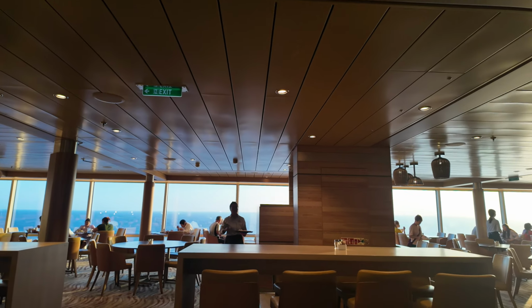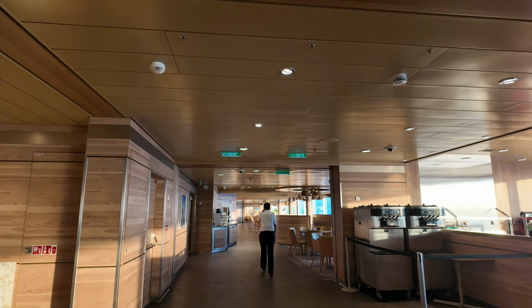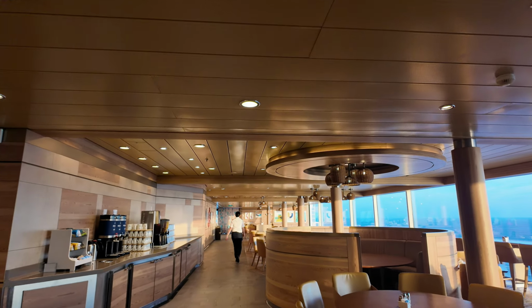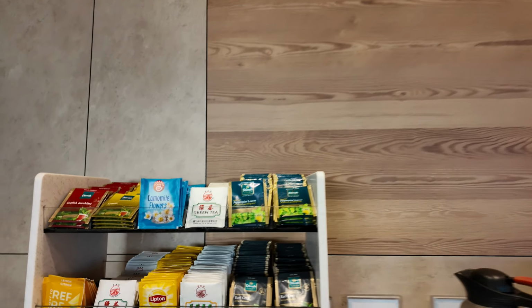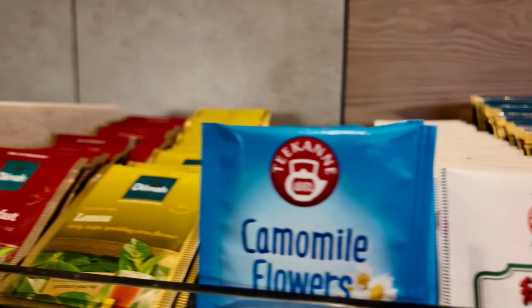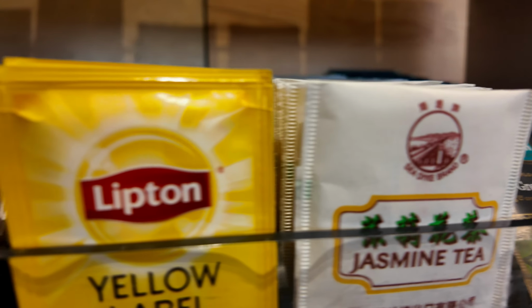Loads of seats at the moment. The more you walk down towards the back of the ship, the more spaces you find. Everyone wants to be in the first seats. You can see at the moment, there's like nobody down towards the back of the ship. There's a tea and coffee making facility. You can get English breakfast tea, lemon tea, chamomile, green tea, peppermint tea, Earl Grey. Wow, there you go, lots of choices.